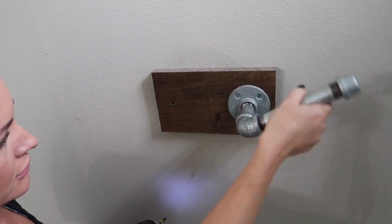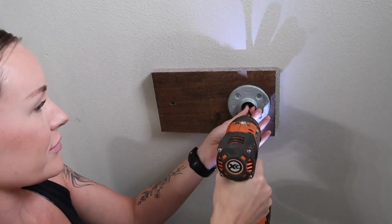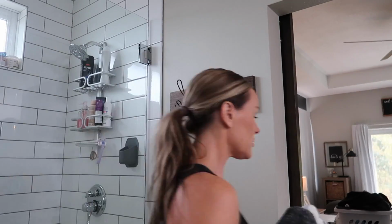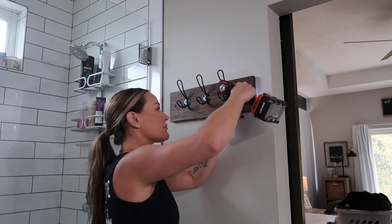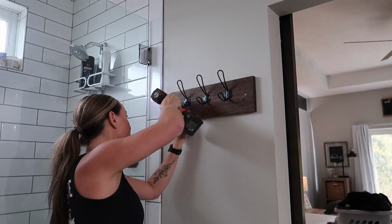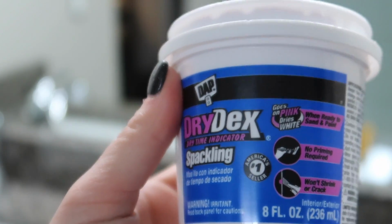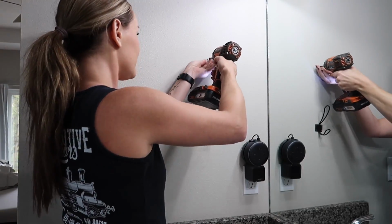So I'm just starting off taking everything off the walls that needs to come off the walls, taking off light switch covers, plug covers, and anything else that needs to come off. And then I'm also going to go in with some spackle and a spackle knife and just fill any holes that need to be filled so that we have a perfectly clean slate ready to start painting.